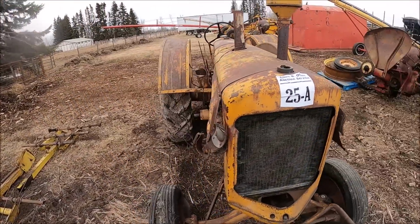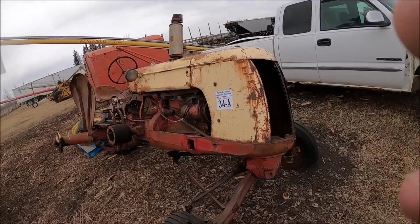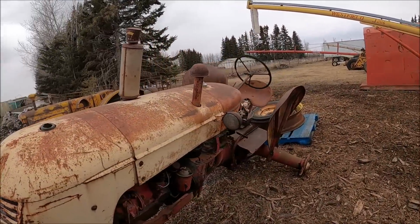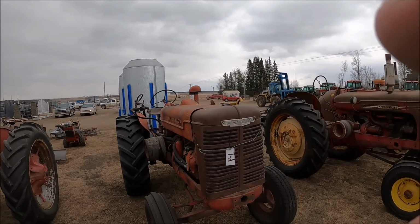The parts tractor, project tractor. Here's a Cockshutt 30, same thing. Or 35, it could be a 35 with this paint scheme on it. Here's a good old W-6.